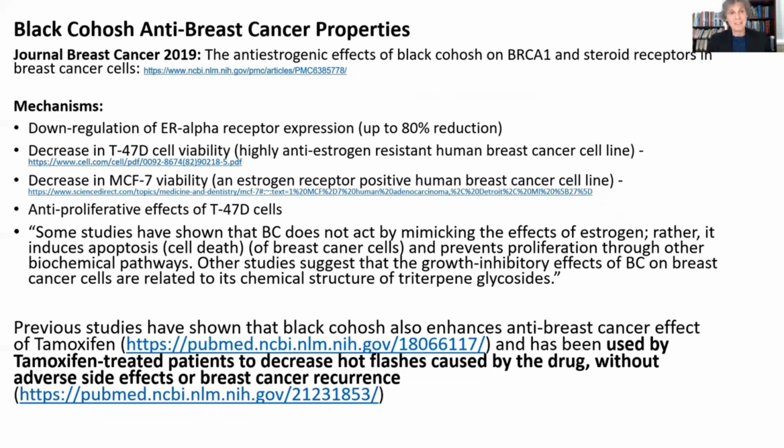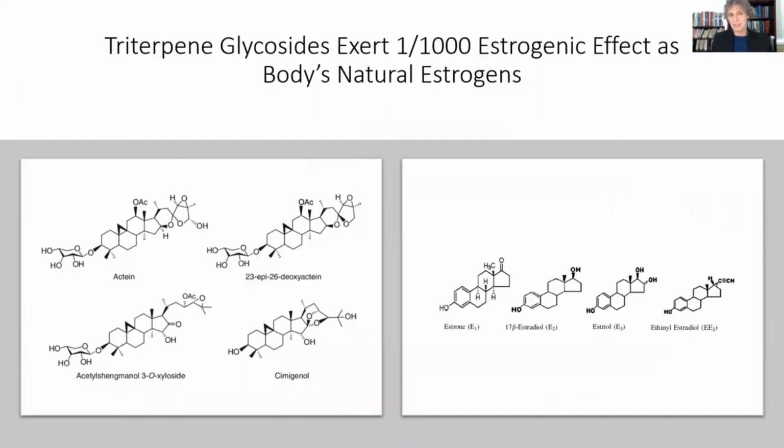Experimental studies of tamoxifen given to breast cancer survivors who are estrogen receptor positive in terms of the phenotype of their breast cancer cells show that black cohosh actually enhances the therapeutic effect of tamoxifen. A lot of women use black cohosh with tamoxifen because tamoxifen can produce a lot of hot flashes and menopausal symptoms, and if they take black cohosh with it, it tones down those symptoms. So far, there have been no adverse effects of black cohosh stimulating the recurrence of breast cancer in this very high risk group of people. So black cohosh looks like a very, very safe supplement to use.